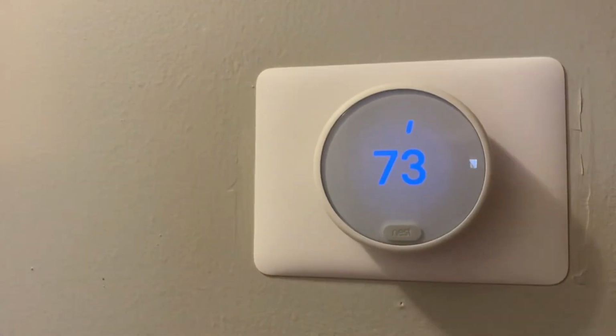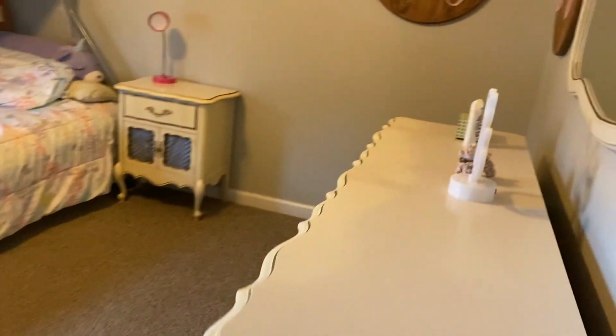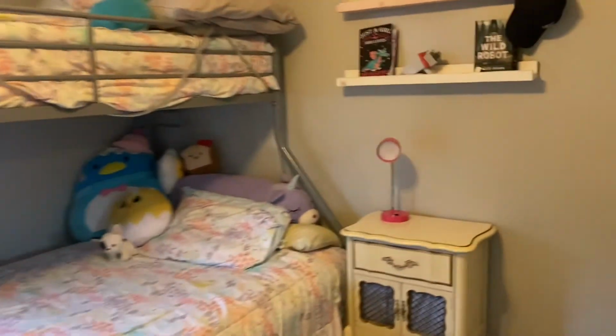There's your other thermostat up here. So that's nice to have two of them for dual zones. There's your return and an attic access. Also Berber carpet in this next bedroom. Always nice to have ceiling fans in the rooms.